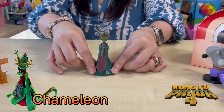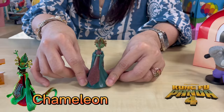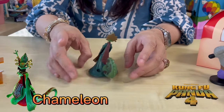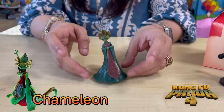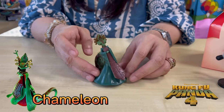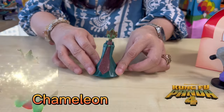And it's so nice because all these 5 toys you can add to your Kung Fu Panda Jollibee Kiddie Meal toys because they've released other toys in the past, right? Like Tigress and the Snake. So you can all collect this and be part of your growing Jolly Kiddie Meal Kung Fu Panda toys. So again, this is Chameleon.